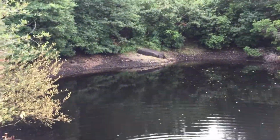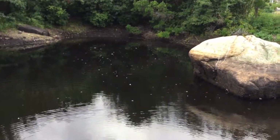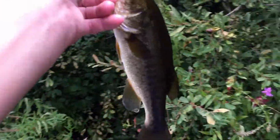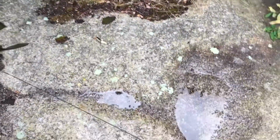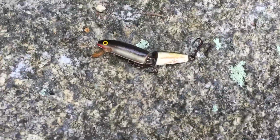But that was a nice little one, and I'm probably gonna catch some more over here, but I'll just show you me unhooking it because I can't videotape. Caught that nice one. They're all small in here, but fun to catch on that micro rod with a micro reel. Had to actually switch to that little lure.